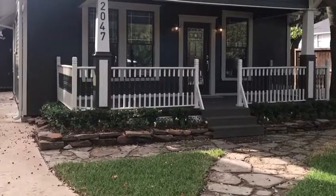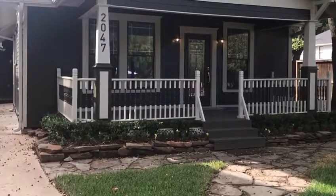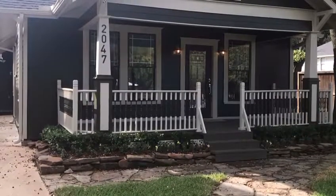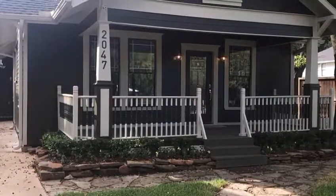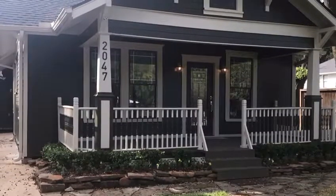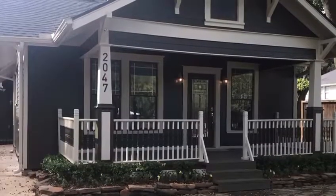This 1940s bungalow is located at 2047 Harvard Street. They're having an open house Saturday and Sunday from 1 to 3. This is a 3-bedroom, 2-bathroom, 2,188 square foot home, and they are asking $848,944.